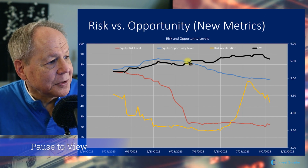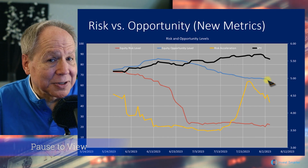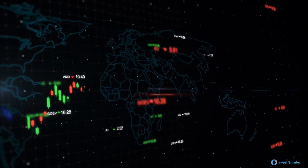Now, the one thing, and I'm learning how to read these, they're new, but you can see the opportunity level has really been declining. So that part doesn't look good. So we'll have to see how this works out over the next week or two.